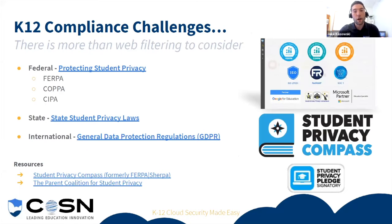And then we get into that third area, compliance. There's more than web filtering to consider for this. On the federal front, obviously you've got your FERPA, COPPA, and CIPA laws. At the state level, we have a couple here in Colorado, but California has their Consumer Data Privacy Act.